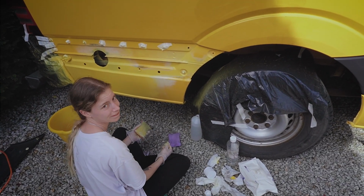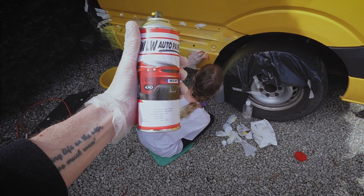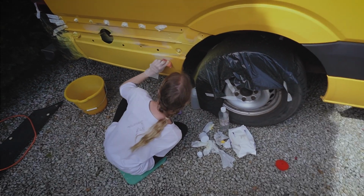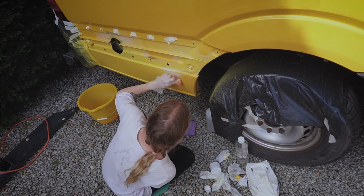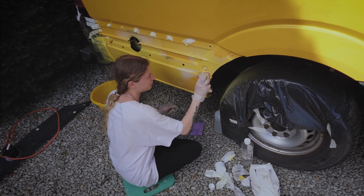So you saw earlier that we put some spray paint on. I would thoroughly not recommend it. Don't buy spray paint online. It doesn't match, so we are going to wash it off, unfortunately. C'est la vie, you live and you learn. Save yourself 30 nuggets.